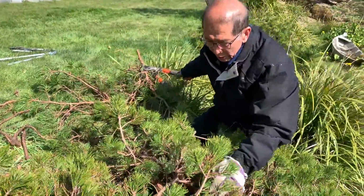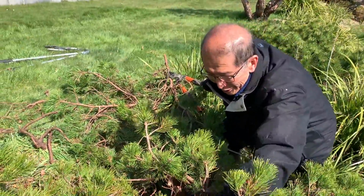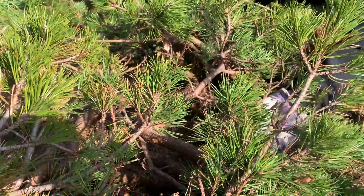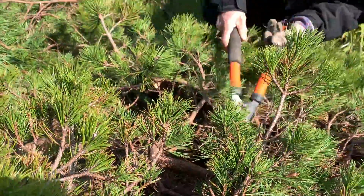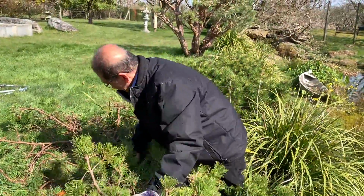How do I know what to cut? Well, I don't. I'm just seeing an obvious nice trunk line and cutting it. No, I have a gut feeling nowadays. I could do it in my sleep.